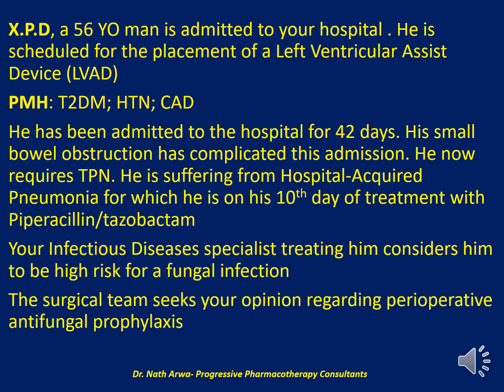He has been admitted to your hospital for 42 days. He's been with you for 6 weeks in the ward. His small bowel obstruction has complicated this particular admission, and he now requires nutrition through TPN. He is suffering from a nosocomial pneumonia, hospital-acquired pneumonia, for which he is on his 10th day of treatment with piperacillin tazobactam at a dose of 4.5 grams infused over 4 hours, 4 times daily.